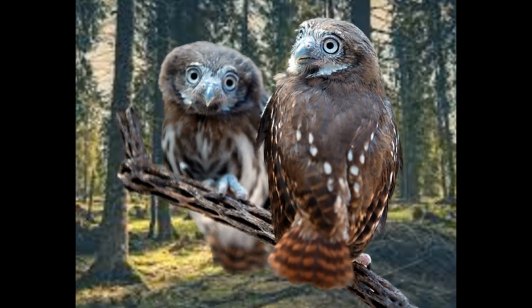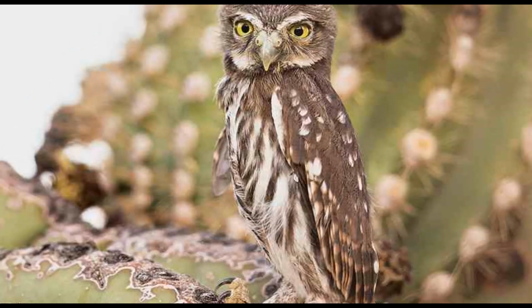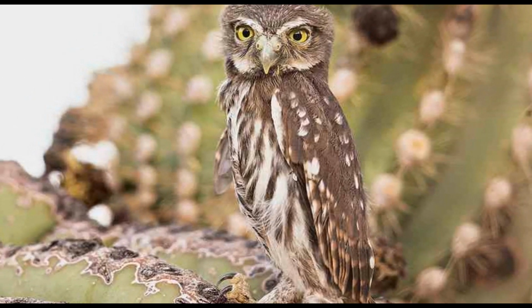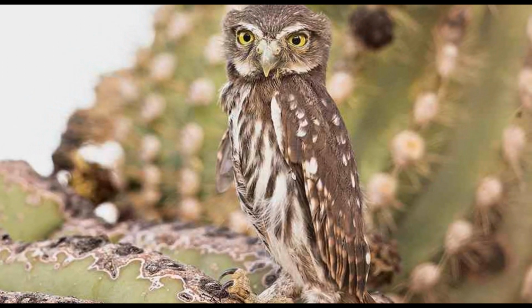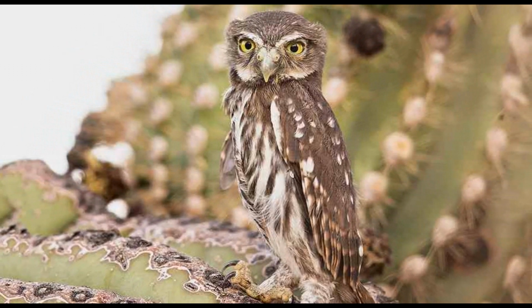After hatching, the young owlets remain in the nest for a few weeks until they are strong enough to fledge, which means they develop their flight feathers and leave the nest. Once fledged, the young owls continue to rely on their parents for food and protection as they gradually learn to hunt on their own.